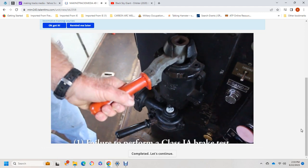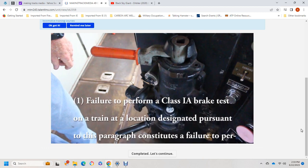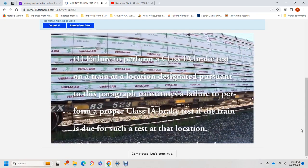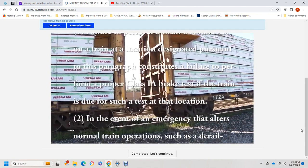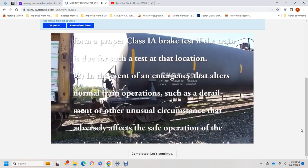1. Failure to perform a Class 1A brake test on a train at a location designated pursuant to this paragraph constitutes a failure to perform a proper Class 1A brake test if the train is due for such a test at that location.